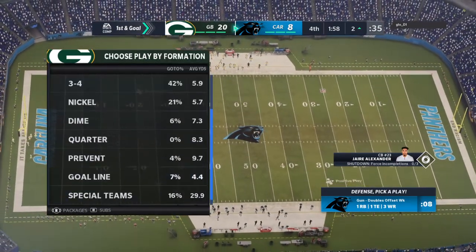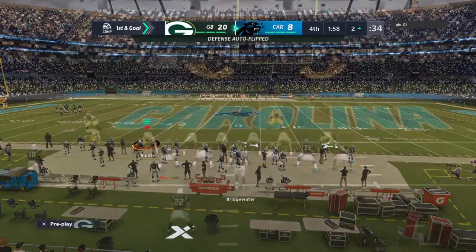Fuck it, let's let him score. He can't win. He can't win.